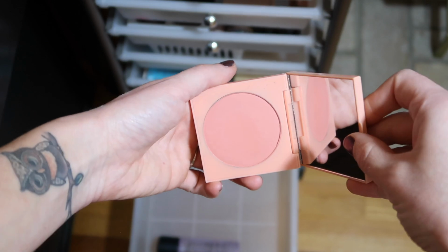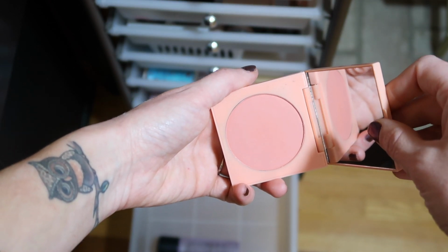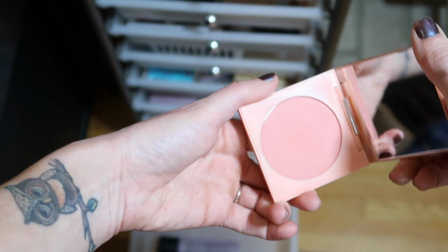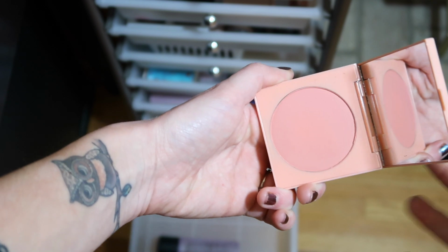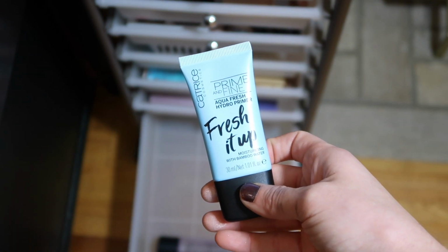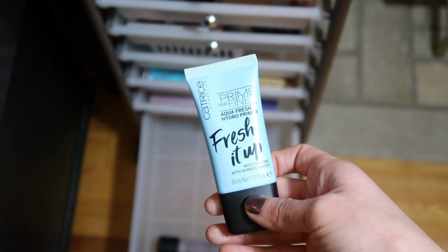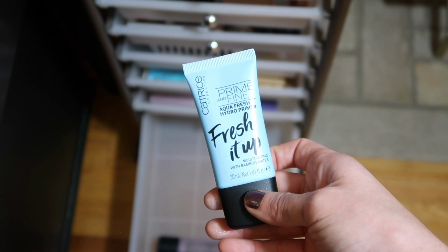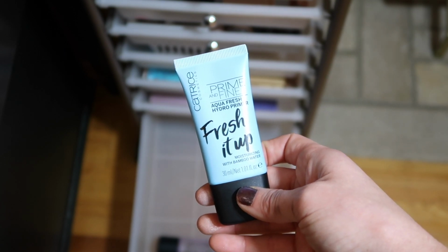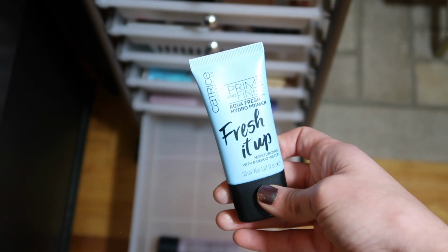So this is what the blush looks like. It's just a really beautiful, lighter peachy blush. This is in the shade Fresh and Peachy. Haven't tried this at all. Again, I have the Fresh It Up primer from Catrice that I just recently picked up that I really want to try. People say that this is a dupe for the Smashbox Photo Finish Primerizer, which I actually accidentally broke mine. So if this is a dupe, that'd be awesome, because then I don't have to repurchase this one, and this one is only $7.99.